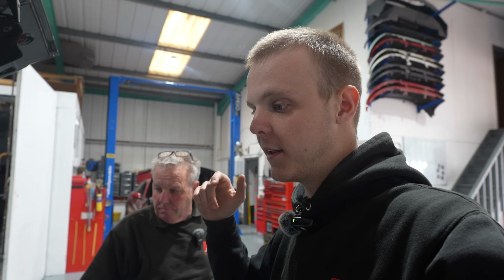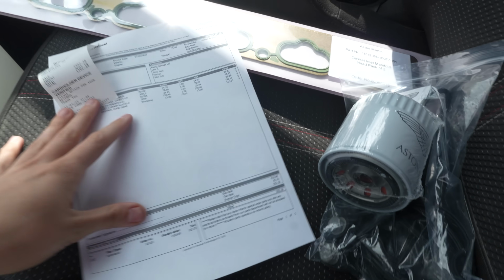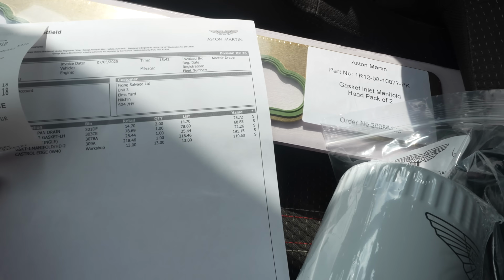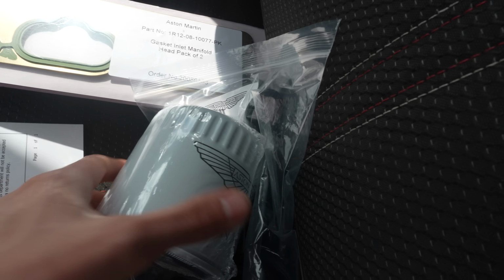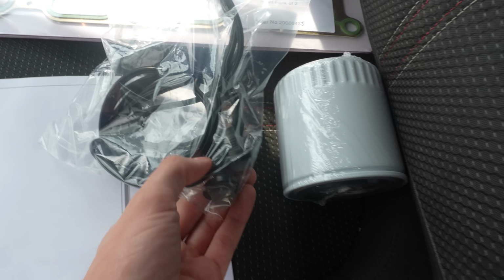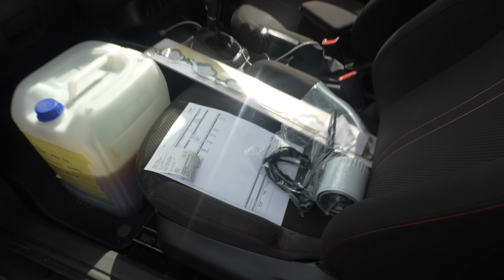So I have just rung Aston Martin. I'm going to go there and get the right oil for it. Bloody hell, they have some nice cars in there. And I've just been relieved of a total of £502. Gaskets were, what were they, £218. Got an oil filter, then got our gasket there with 2 sump plugs. And then we've got a total of 13 litres of oil. So, all in all, a successful trip. Definitely not a cheap one, but I suppose nothing's going to be cheap when you're buying cars like this.